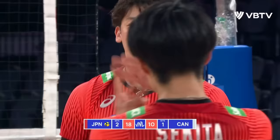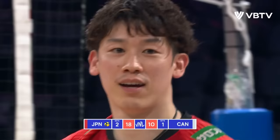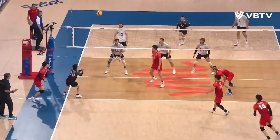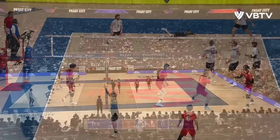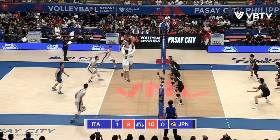Ishikawa searching for the baseline, finding the baseline. And that is just a heartbreaking point for Canada to concede. Absolutely. In most situations, you're probably getting a free ball back if you're Canada. But the first effort, the first contact, attention to another player after that error, so he goes right back to him. I love that. Yamauchi floats that. A nice opportunity to pass. Italy have missed it.